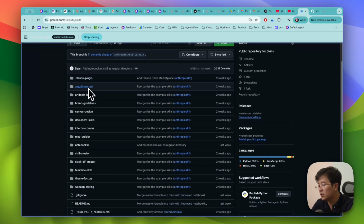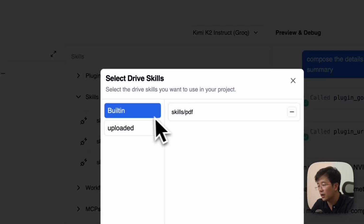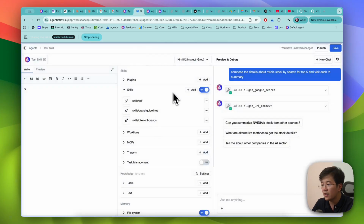And we will integrate all of these skills into our built-in tab of AgenticFlow as well, so that you can choose them very easily using this built-in tab. Or you can always add a new skill, just zip a file, drop it here, and it should work. The only thing we are currently lacking is the ability to do code execution. This code execution is going to be a top item in the next iteration, so you can expect it to be done in the first week of November. Up until then, the skill feature is going to be quite complete.